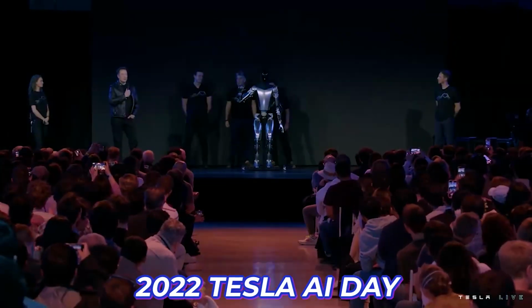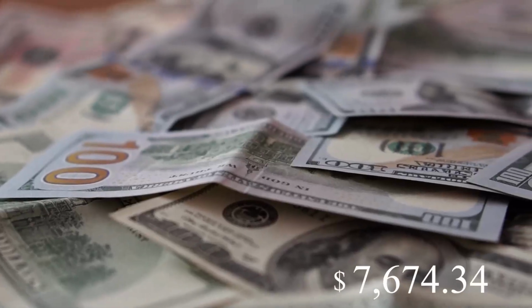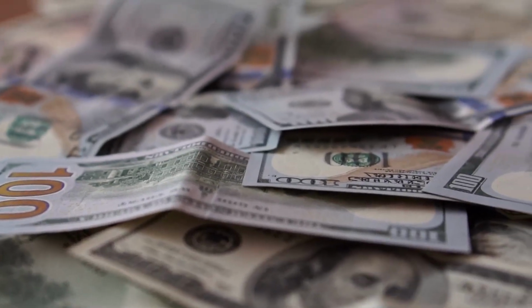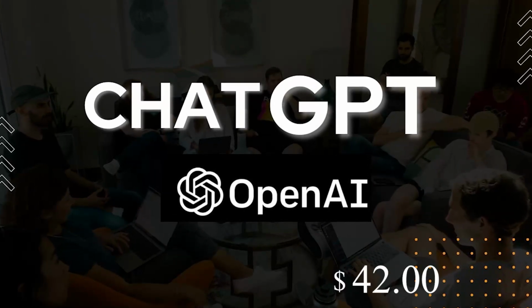During the 2022 Tesla AI Day, Elon Musk revealed that the humanoid robot would sell for around $20,000 each, which is way more expensive than the rumored premium version of the ChatGPT 3 at $42 per month.